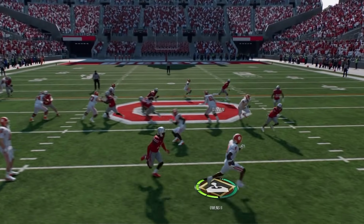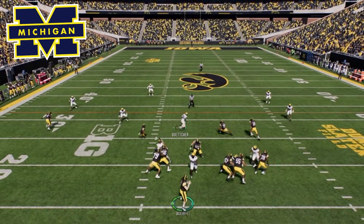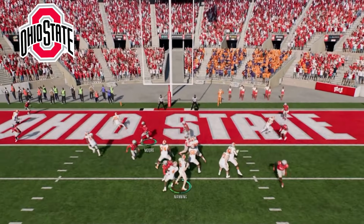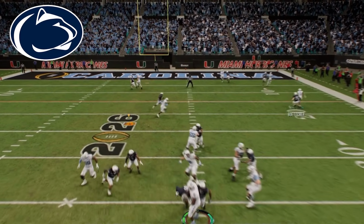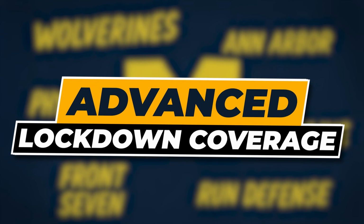Whether it's Michigan's dominance from the interior, Ohio State's edge control, or Penn State's chaos, this scheme lets you win the game at the line. And on the back end, this system brings true NFL level concepts.